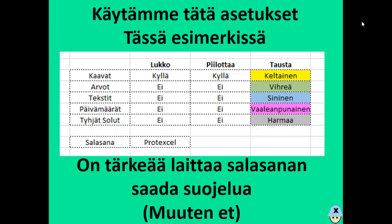So in this example we are going to use a yellow background for the formulas, green for the values, blue for the text, pink for the dates, and gray for the empty cells. And finally we are going to protect the document, the datasheet, with the password Protexcel. You can use this password or any other one in your documents.